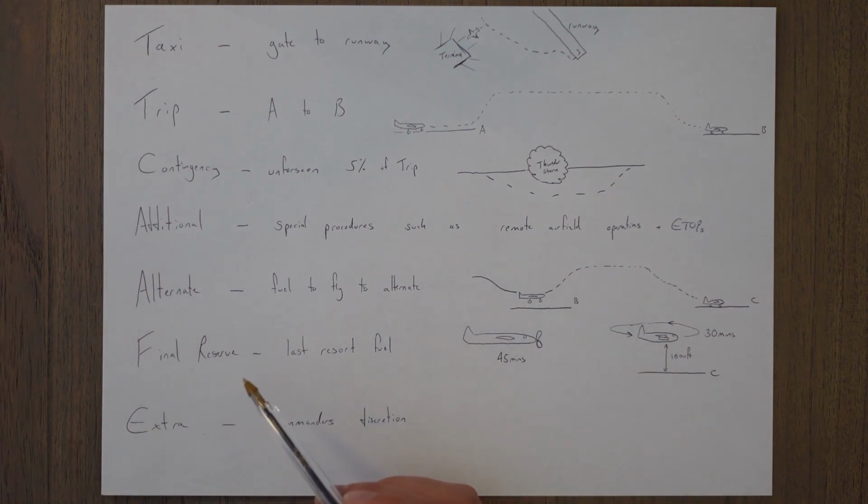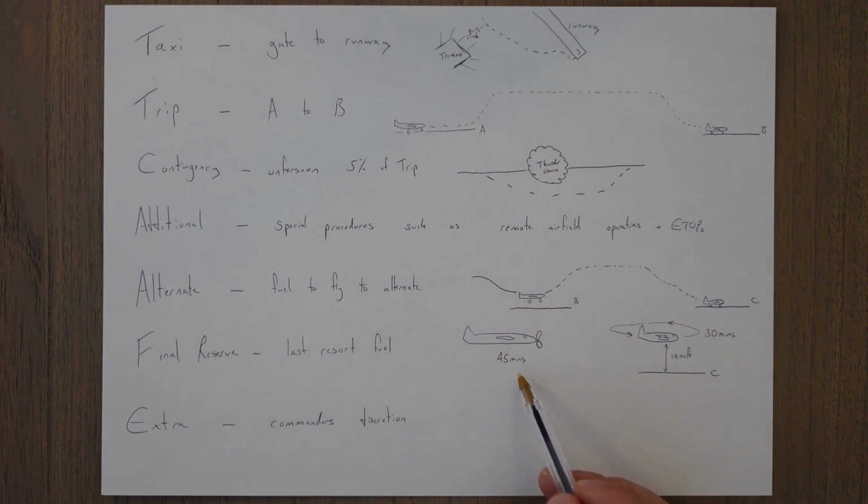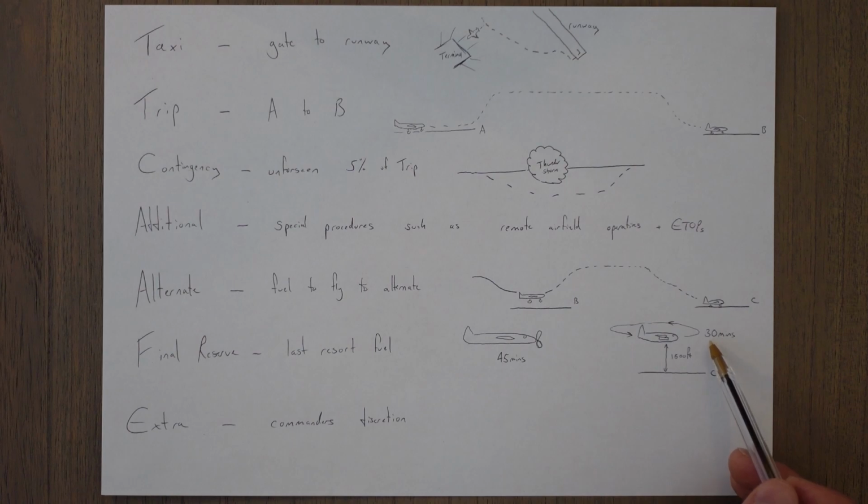We've then got final reserve fuel. This is our absolute last resort fuel. In a piston aircraft, we take 45 minutes worth of flight time, just generic cruise flight time. And in a jet, it's 30 minutes worth of fuel holding at 1,500 feet above the destination alternate.